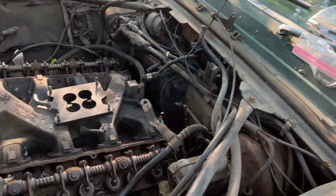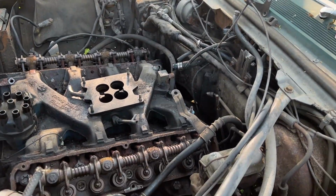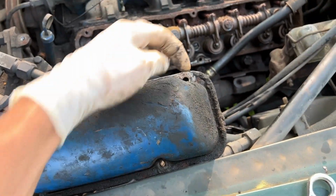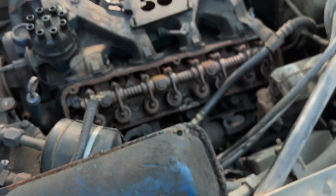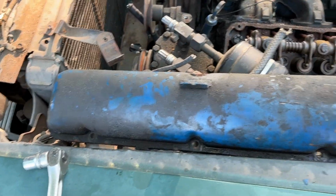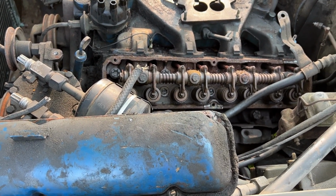Things I did notice, though, that I was actually happy about, and I left the little baggie on the other side, but the little bolts that hold the valve covers to the heads, they have these small washers underneath, and that's kind of rare to find. That tells me these valve covers have probably never been off this engine, because most people, when they see those, they just discard them, don't even bother putting them back on, from what I've seen.